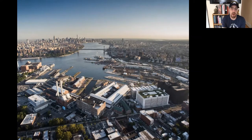So we don't say we built the U.S. Navy here. We say this is where we kept it afloat. So repair, modernization, and outfitting were really the primary uses of the Brooklyn Navy Yard over the course of its history.